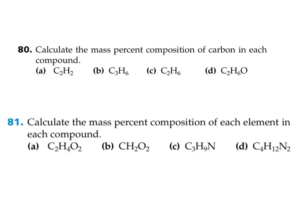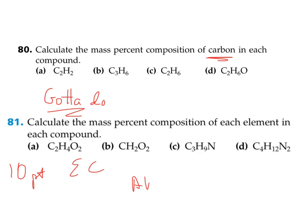Okay? And they're fun to do too. So gotta do. So 80 looks easier because it's just carbon, and this is all elements. Yeah, our assignment slide that we just got to said just 81. So you're gonna have to ignore that slide, like many slides in today's lecture. Very good. Well, thanks for bearing with me. And there you go.